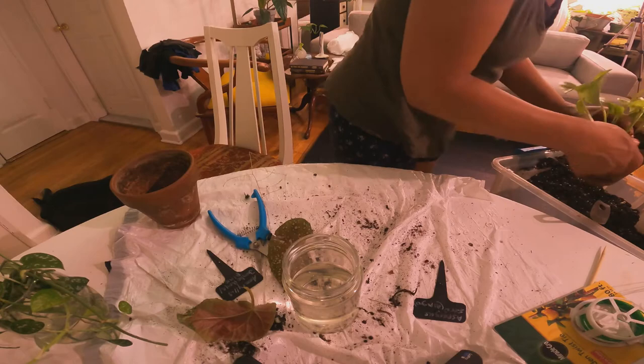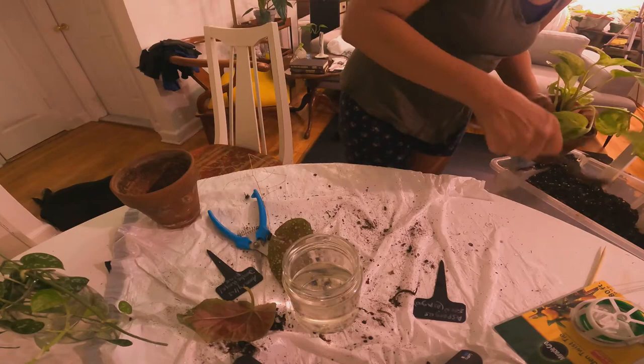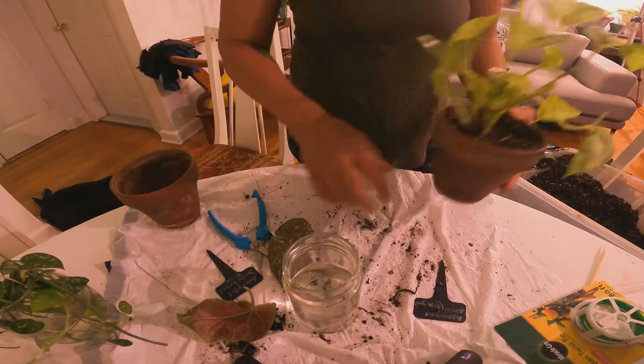Actually, there are 12 different types of pothos varieties. I love them. I have, I think, 6 or 7 of them. And I love all of them. They're very fast growers, very easy to care for, and they're beautiful. They just bring a lot of happiness to any room that you put them in.